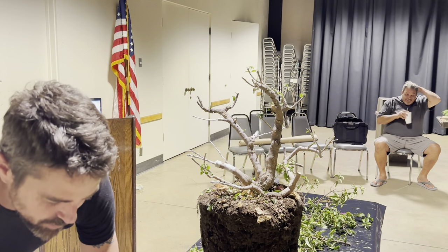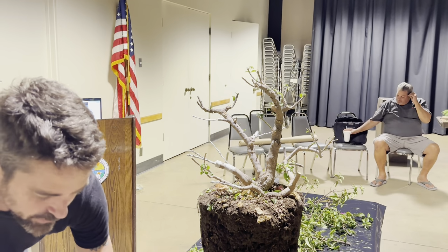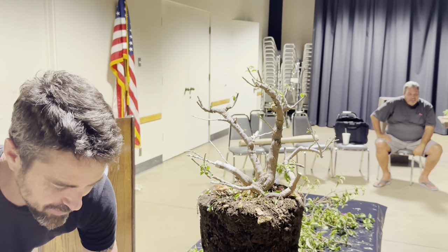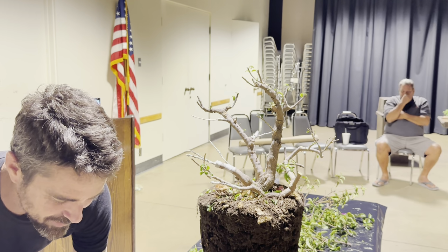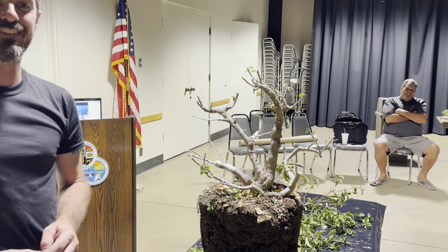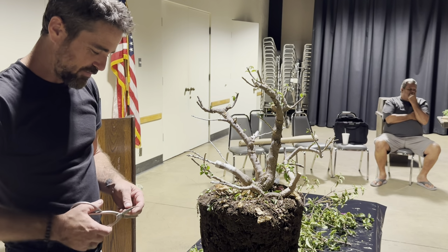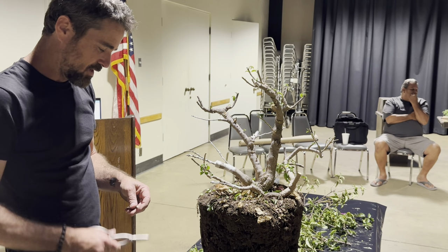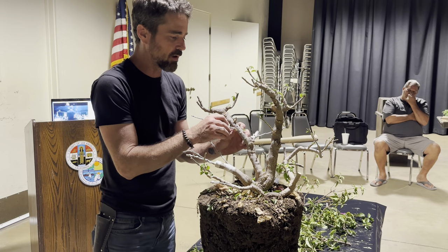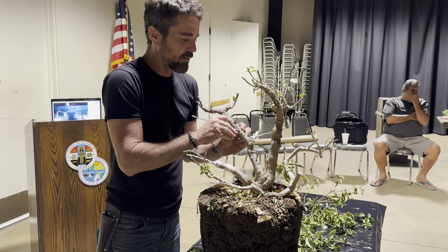What is your favorite ficus? Ooh, good question. I like tiger bark ficus the best. See, there you go. Mike is saying, you've been here all week and haven't mentioned tiger bark ficus. I guess you don't like them. I do like them. No, I love tiger bark. That's my favorite ficus of all. I like a lot of different ficus, I grow a lot of different ficus, but microcarpa, or tiger bark, is the number one, I think.